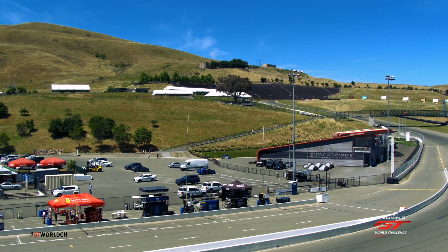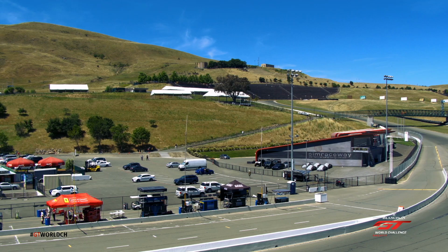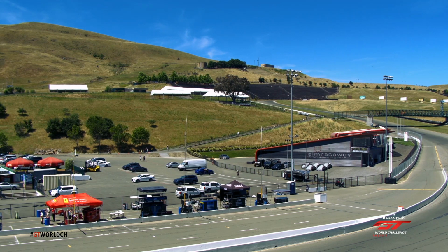First race will be coming up here on the web, the Pirelli GT4 America Sprint Race at 12:25 local Pacific Coast time. Make sure you tune in. It's going to be a good one, and it's going to kick off an afternoon of intense racing. We'll see you then.